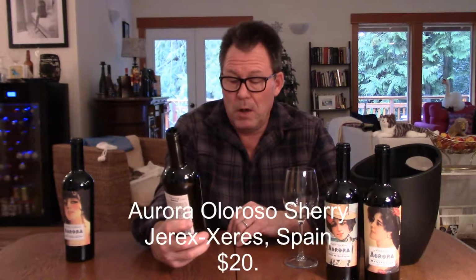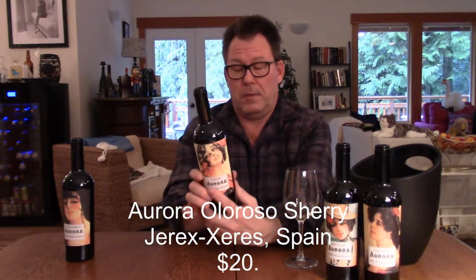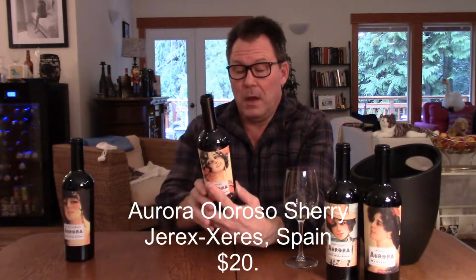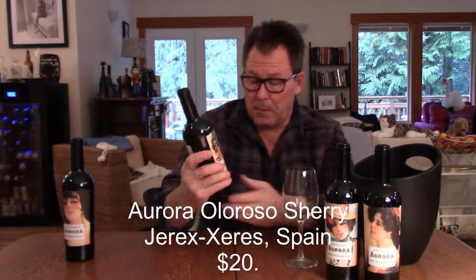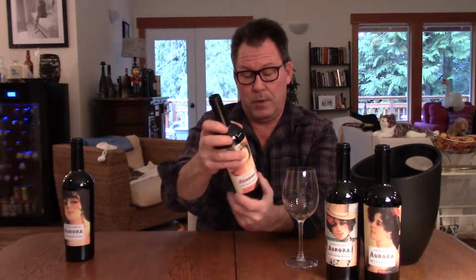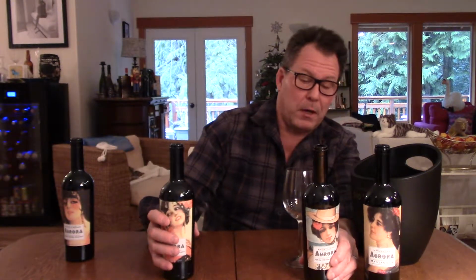Let's move on. So this is now the Aurora Oloroso from the Jerez-Xeres region of Sherry in Spain. This rolls in at 20 bucks as well. There you go, nice little size bottles. These are not full bottles, of course. They are, I believe, 500 ml. Yeah, 500 ml. This is 17.5. Now the one prior to that was, I believe, around 19% alcohol on the Amontillado, and the Oloroso is 17.5. That's more alcohol on the Amontillado. That's interesting.